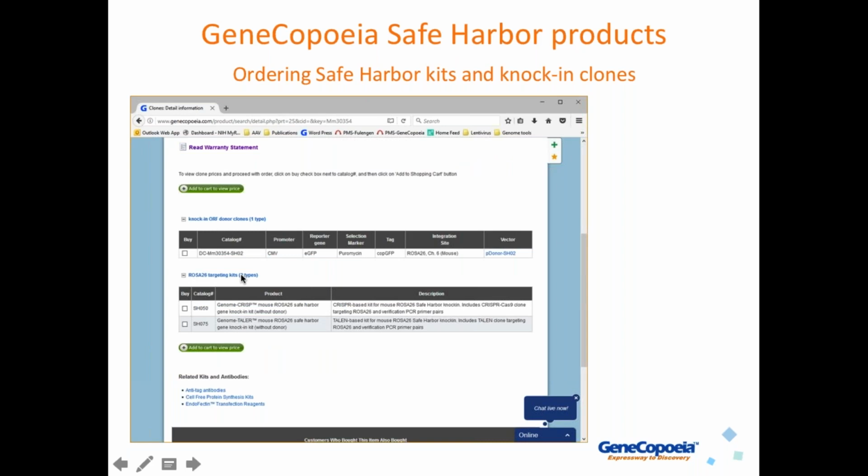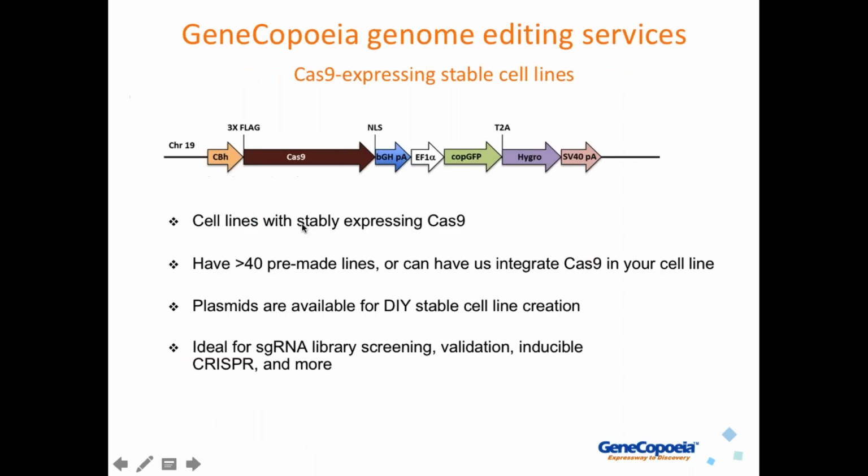But then I want to scroll down, and what I'm presented with is an option to purchase a ready-to-go SOX2 expressing safe harbor knock-in clone. And when I say ready to go, I mean it's ready to use when you receive it. We may have to build it if we don't have it in stock, but that usually only takes a couple of weeks. And you would also purchase along with it the safe harbor knock-in kit, either for TALEN or, excuse me, for CRISPR. And actually, I just realized that I selected mouse, not human, but that's okay. The idea is the same.